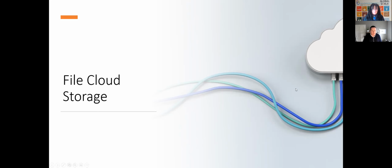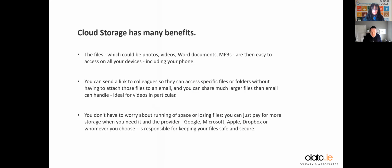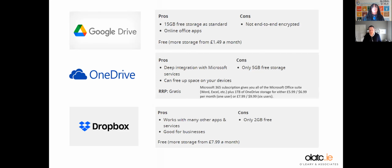So the ones I've used, primarily I use Google Drive. I am currently in the process of switching everything to OneDrive, and I should have been using OneDrive all along because I use all Microsoft applications. So it would make more sense for me to be on OneDrive. But anyway, I'm on Google Drive, and I'm now in the process of transferring everything over to OneDrive.